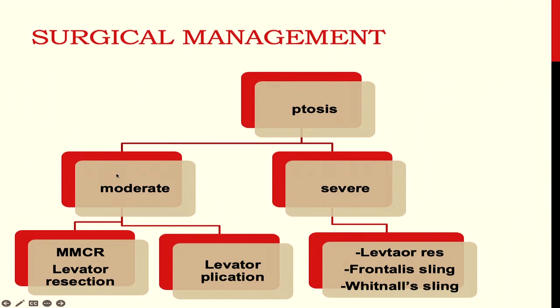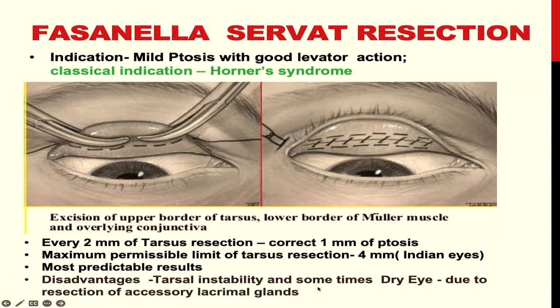If ptosis is moderate, then again, nowadays, most people, including me, are doing MMCR. One can do levator resection or plication also, and in severe ptosis, there is no choice but to go for a sling. In exceptional cases, one can do the levator resection. So with this background, I'll be discussing a few of the posterior approach procedures.